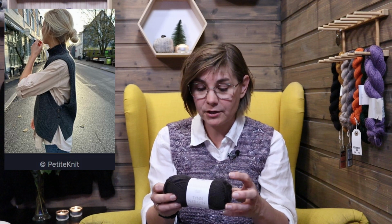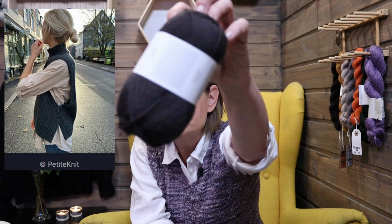So I wanted to knit the Lulu slipover. I know that was not on my fall plans at all, but suddenly I got the urge, and when the inspiration strikes, you know, you just have to follow along. So I bought some yarn for the Lulu slipover by Petite Knit. I bought Sandnes Tynn Pergint in the color 3800.